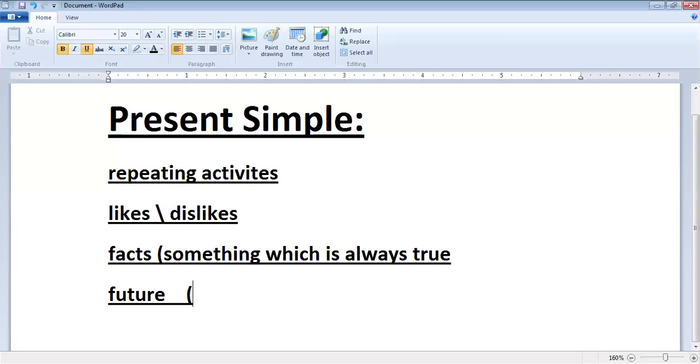For example, when we talk about planned future events, any event, not action but event, that is going to come in future and it is already planned. For example, your exams. Let's say that I have my timetable of my exam and it is planned that from Monday my exams are going to start, right?